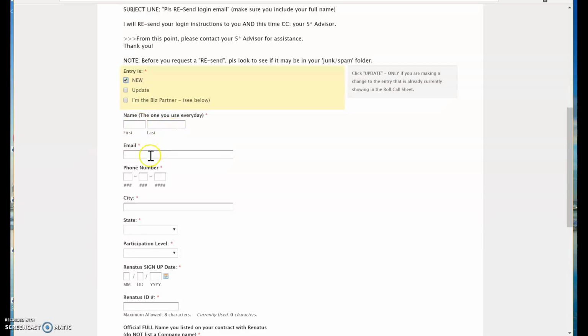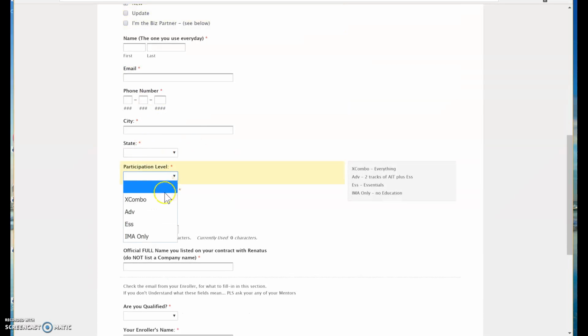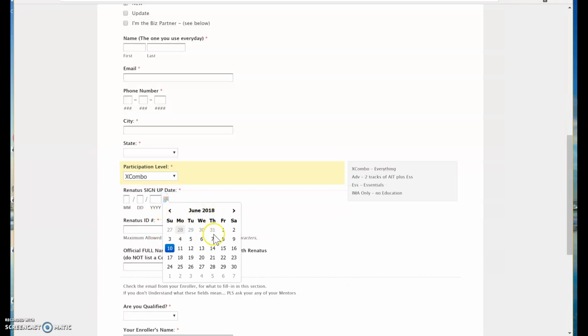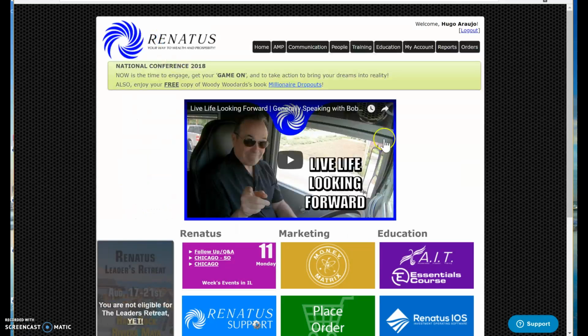You put in your information, your email, the same email that you use with your Renata's account, phone number, and then participation level, you know, combo, advanced, essentials, IMA, whatever it is. Then the sign up date, where you put in whenever you signed up, and then your Renata's ID number, which is in your back office in Renata's.